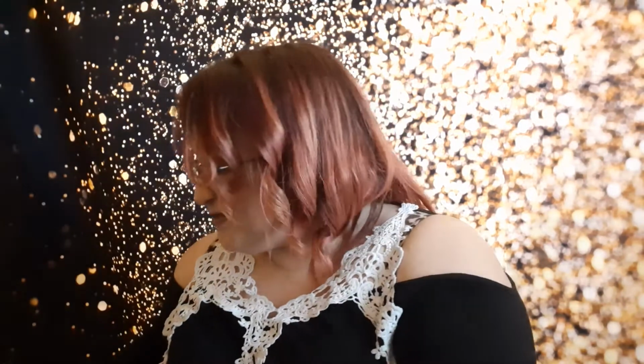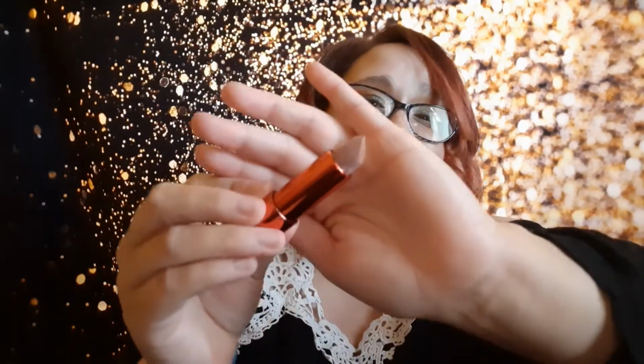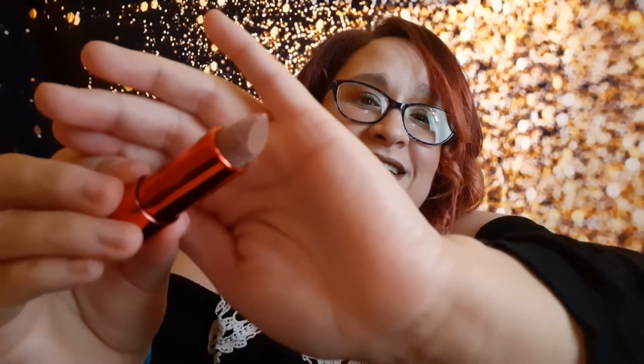Oh, okay. I saw spoilers to this and I was quite excited. This is from Hank and Henry, and it is the Lip Love Luxe lipstick. There's a package. I saw a couple people get this and the packaging looked really pretty. Yep. It's lighter than I thought it was going to be, but here's the packaging. Very pretty. And you just push. It comes out there. And let's see the color I got. I don't know if you guys are going to be able to see this, but the sparkle is so pretty.